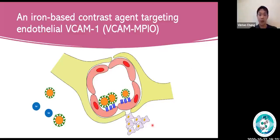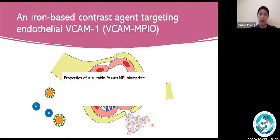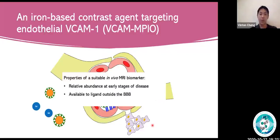And what are the important properties that we want of an MRI biomarker in vivo? We want it to be abundant at early stages of disease. We want it to be able to ligand outside of the blood-brain barrier. And also importantly, we don't want this to be showing up on healthy cells as well. So where there is no cancer, we don't want this to be present. Otherwise, it would mean the test won't be particularly specific.